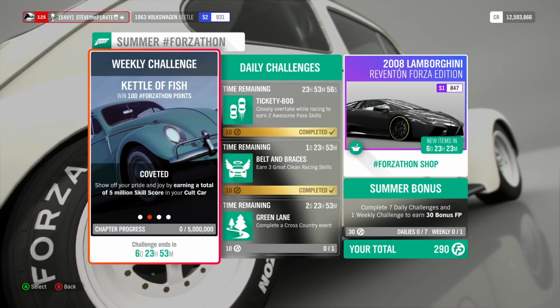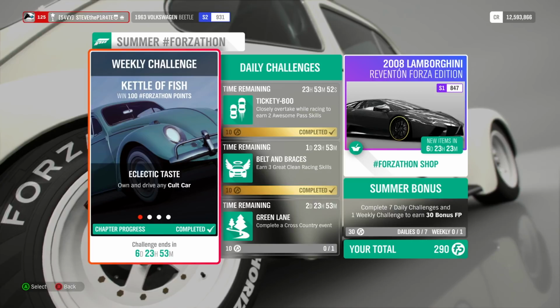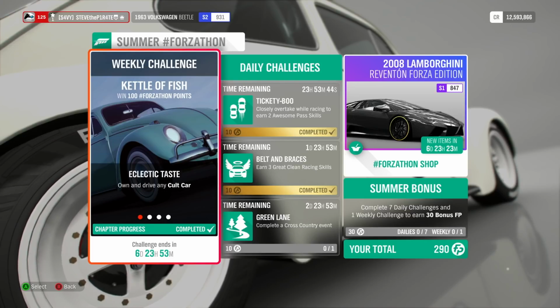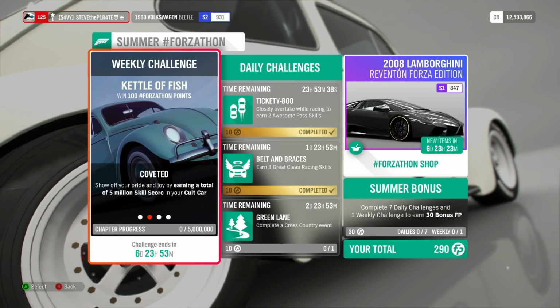Now before we continue, I just want to point out that these FORZATHON challenges need to be done in order. I keep forgetting to mention this at the start of the video every week. I thought it was a given with them going from left to right, but I need to point out to you that you need to do them in order.